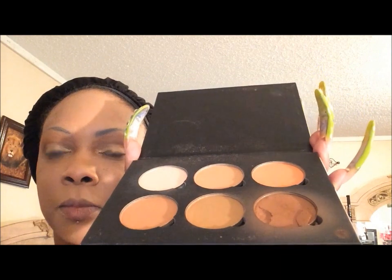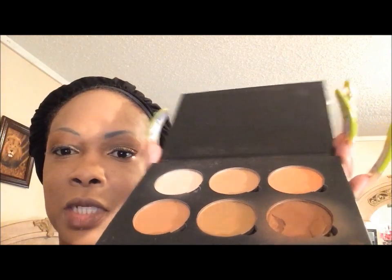The next thing I am going to use is this brush for my contour and my Anastasia contour palette. You can get this off of Anastasia.com, and it's very, very fragile, but it's for a good price. I think it was like $20 with the sale I got it for. But I have an orange, I have a lighter brown, I just have so many colors. You can pick 6 colors and build your own palette. But it's fragile.